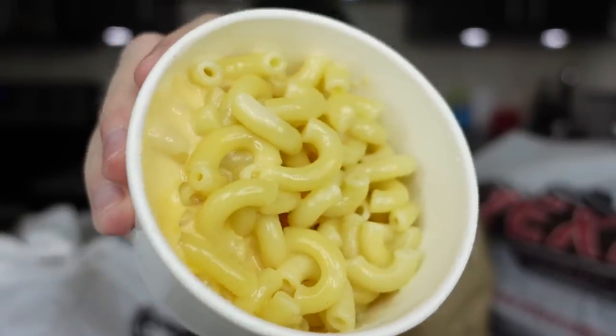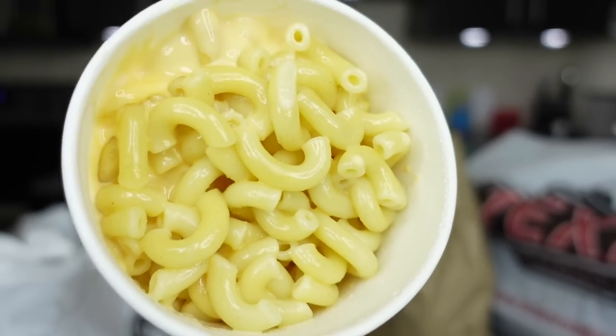That looks sad. This looks very sad. The sauce seems like separated. It doesn't look baked or anything. It smells like frozen mac and cheese. But never judge a book by its cover. It could be amazing. We don't know yet. Then we have some sort of butter, maybe?